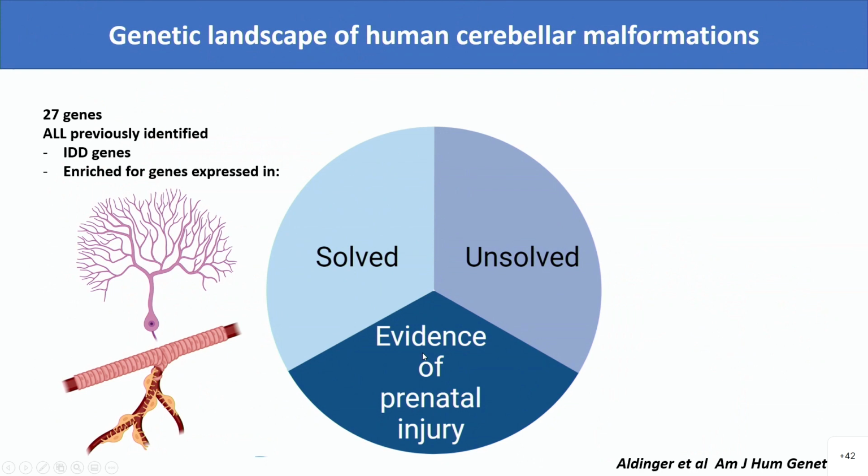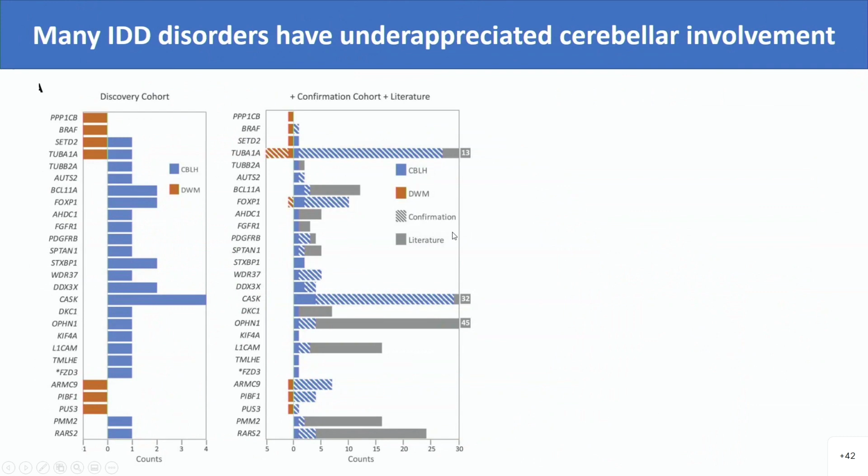So I'm going to focus on the solved ones first. Interestingly, and maybe not so much of a shock, the genes that were found had all previously been found to cause intellectual disability disorders. So there were none that were specific to the cerebellum. And in fact, many of these actually had never really been previously known to have cerebellar malformations.